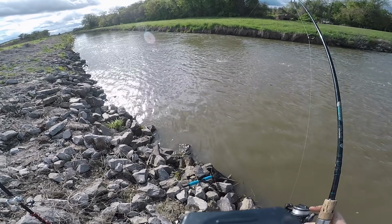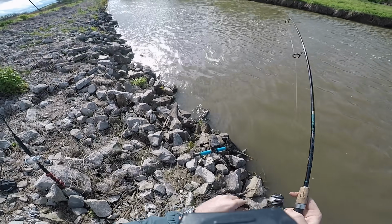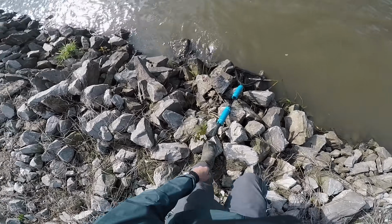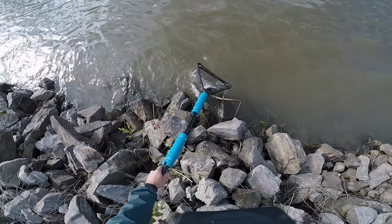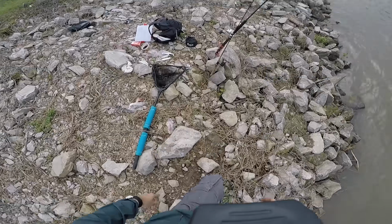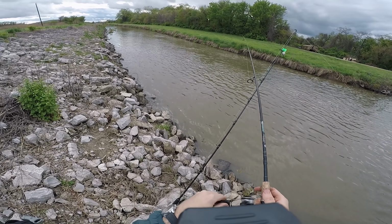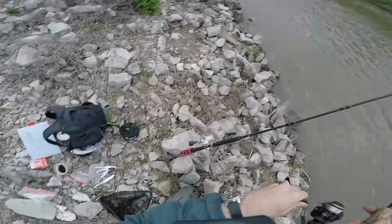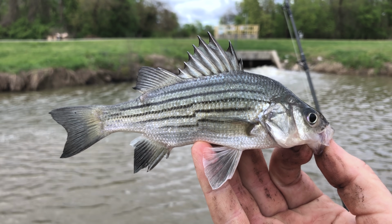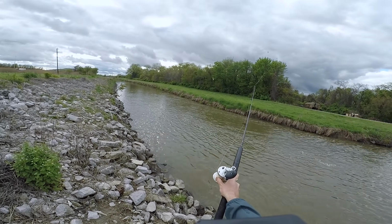Here we go, here we go. Oh, it's another drum. There we go. I think I'm actually going to keep this drum for future catfish bait. What in the world? Oh, I think it's a white bass. All right, let's rig this guy up as live bait and see if we can catch a monster.